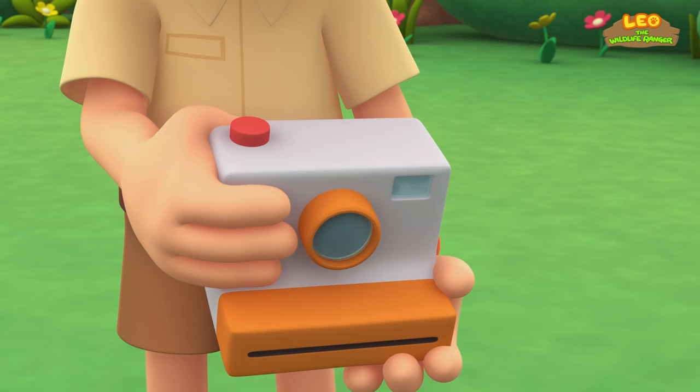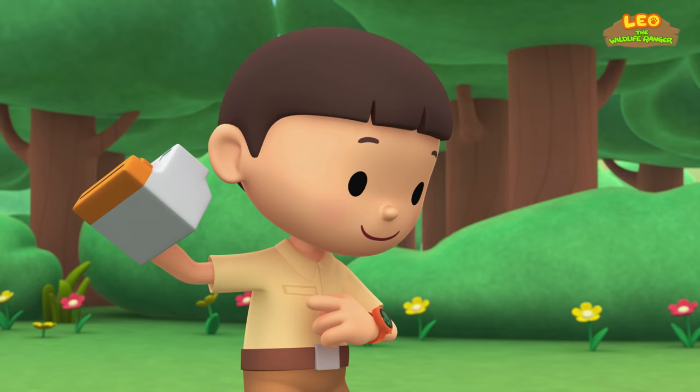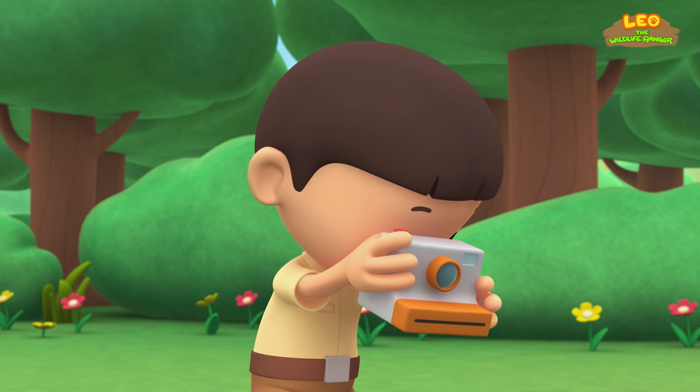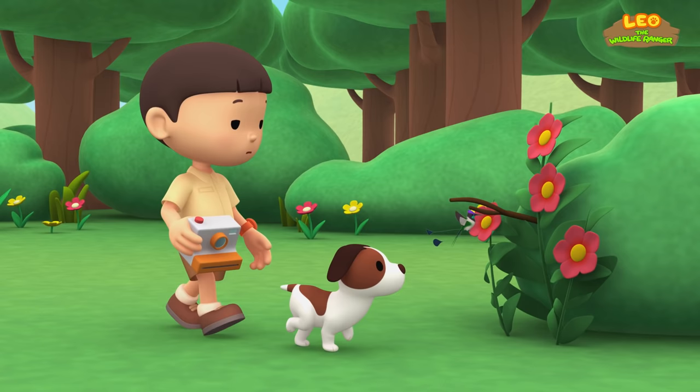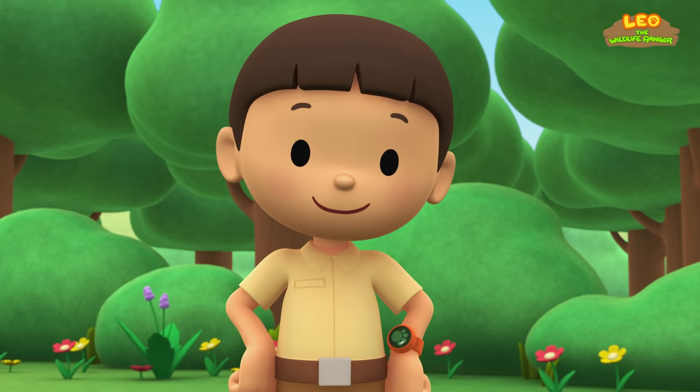Look, Hero, Dad lent me his Polaroid camera. Let me take a photo of you. Ready? One, two. Oh, what's that? A bee? No, it looks like a small bird. Look, it has two very long things attached to its tail. How interesting. Let's take a photo and send it to my sister, Katie.